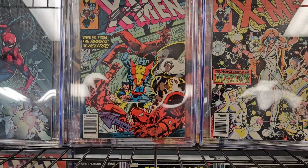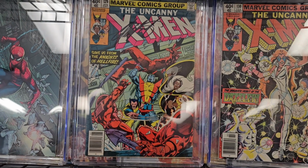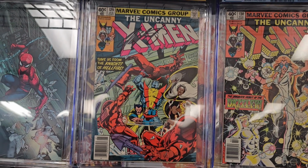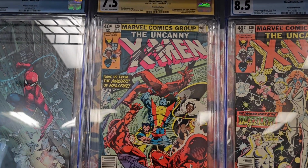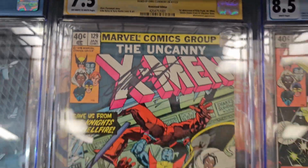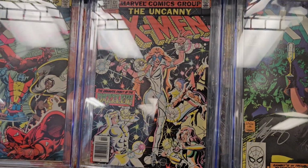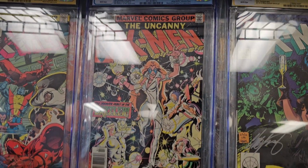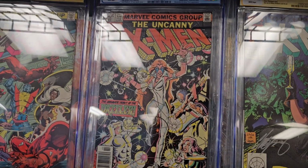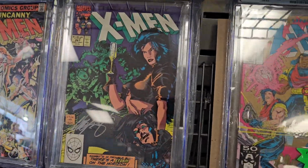X-Men number 129, 7.5 CGC. This is first appearance of Kitty Pryde, the White Queen, and Sebastian Shaw. What's cool about this too, I mean, it's a cool book anyways, but it's also signed by Chris Claremont. That is a cool book right there. Leading into X-Men 130, 8.5 CGC. This is first appearance of Dazzler. All you Taylor Swifties out there. Uncanny X-Men 267.